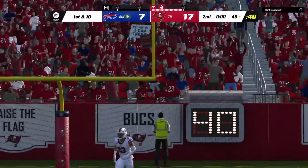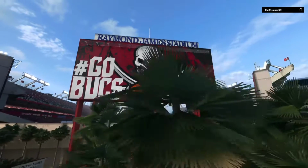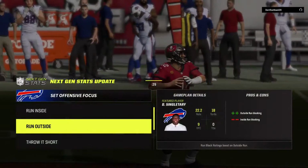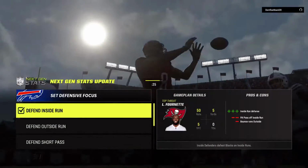That's leaking to the right, and he missed it by a foot or two. It's no good. So we've hit intermission. It's halftime. This is the NFL, and it's a presentation of EA Sports. Second half straight ahead from Raymond James Stadium.